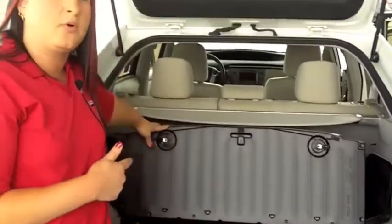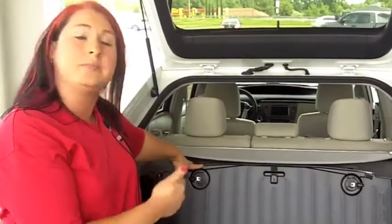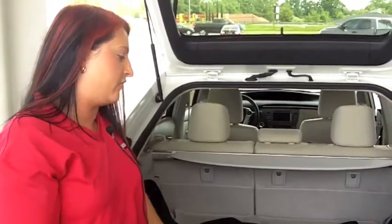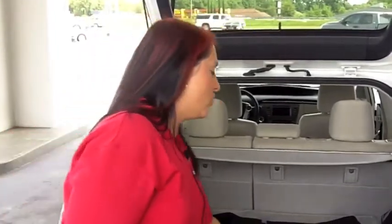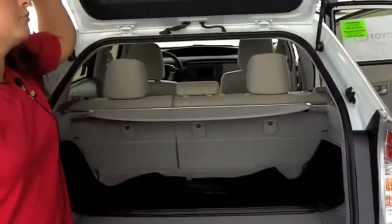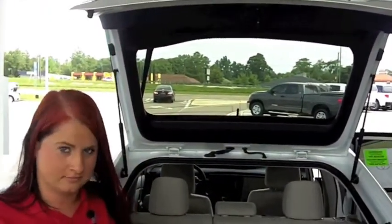I know that most people have this vehicle as a full-size family vehicle, so you're actually able to flip this over, which is going to keep any debris from getting on your carpeted areas back here as well. You'll also see that there's plenty of headroom here. You don't have to worry about bumping your noggin on that.